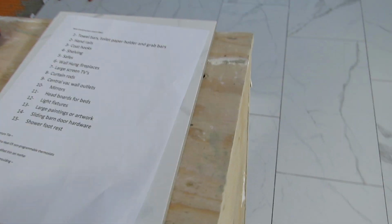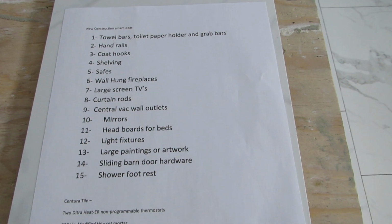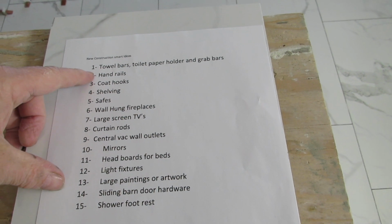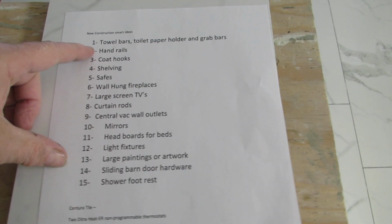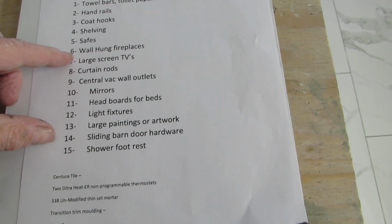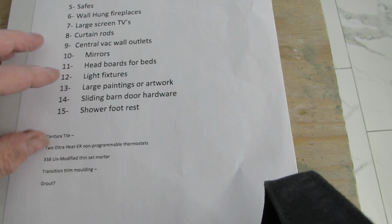So just think about your plans, your design that you want, and for the most part, people can pinpoint where they're going to want their towel bars, their handrails, their grab bars in their showers and bathrooms and stuff, coat hooks, shelving, stoves, fireplaces, large screen TVs, even paintings and stuff. Here again, these ICF walls are not very user friendly when it comes to fastening heavy items.